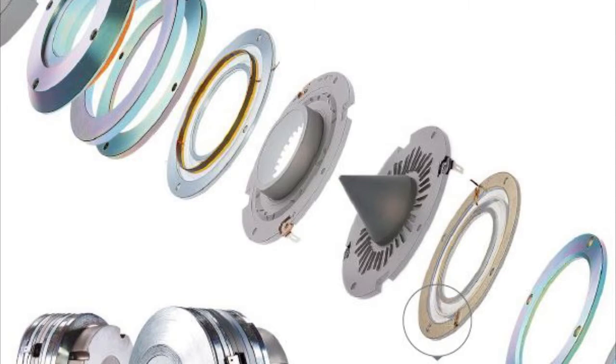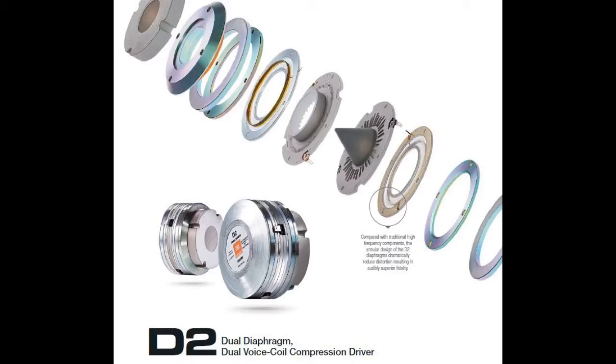So you have these two diaphragms pointing into a common phase plug. The phase plug does the job of keeping everything in phase and making sure everything adds up to create a plane wave at the front of the transducer. The other thing that's cool about this is with the two voice coils, you have an enhanced thermal coupling between the motors and the body of the transducer. So it has reduced thermal compression.